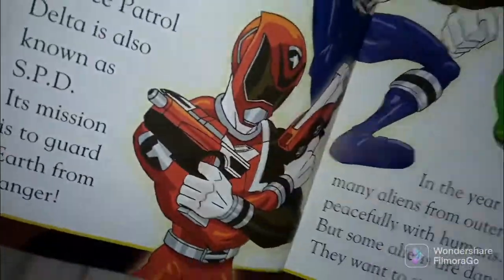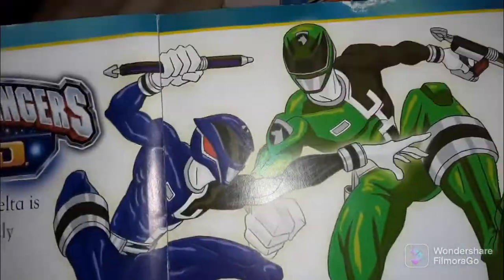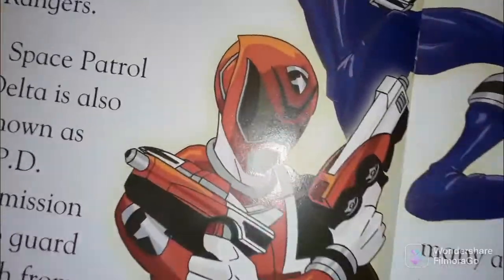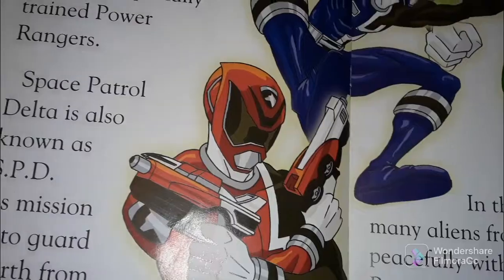So first up we have this really ugly SPD stock art. What's up with Sky? Holy crap, he looks so bad. Bridge looks okay. Jack, they messed the helmet up. It doesn't look quite right. I mean, I can't draw a whole lot better, but whatever.